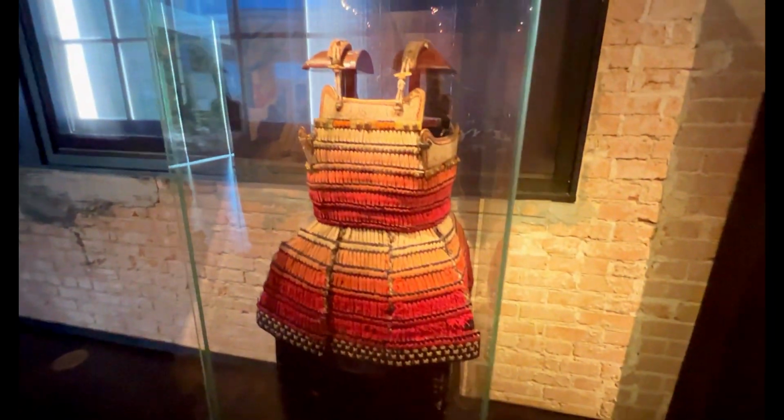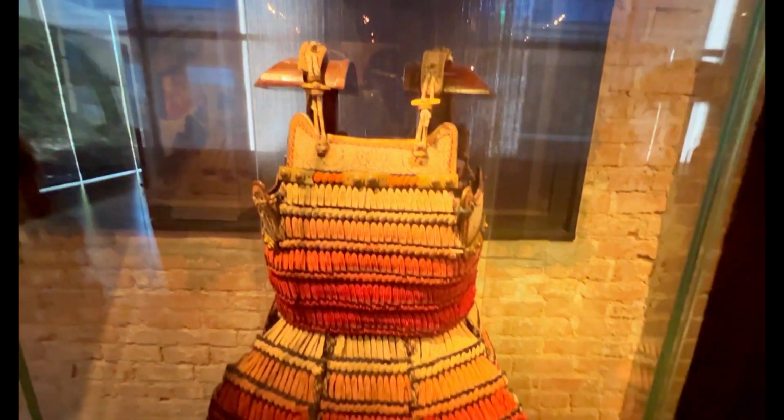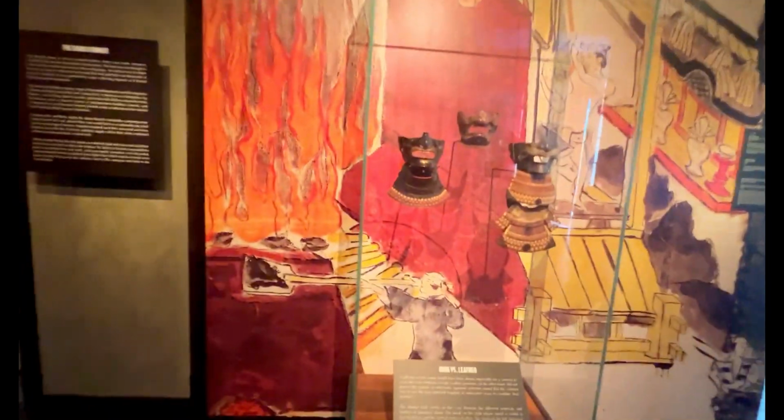And here I thought this was just armor, but come to find out, this is actually a chest. A lot of the things they kept inside here, and the armor you see on the top is just for decoration. It's made out of beads and leather. It is absolutely beautiful, and I love it. Look at it, it's so beautiful.